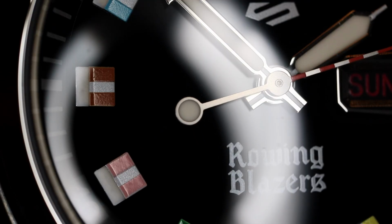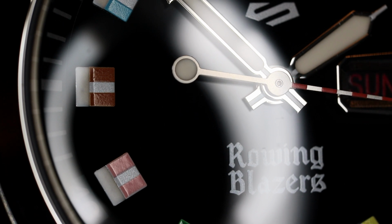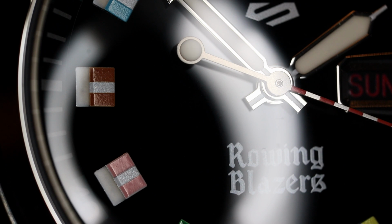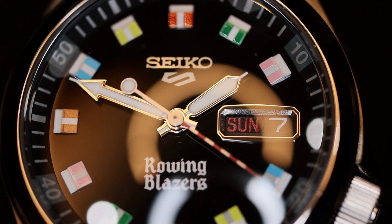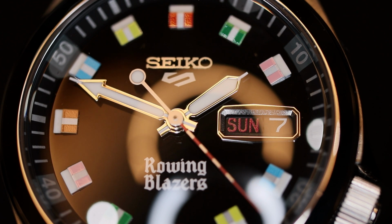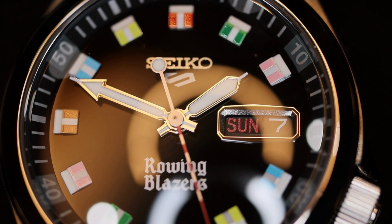Now, this one comes with a deep black dial with a reflective finish that I think looks really nice with your brightly colored markers that have a little bit of a reflective sheen or finish to those markers. I think this injects some flavor and color.